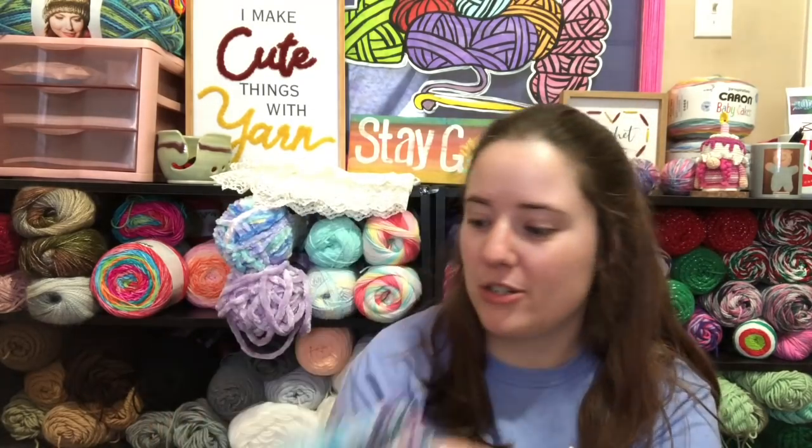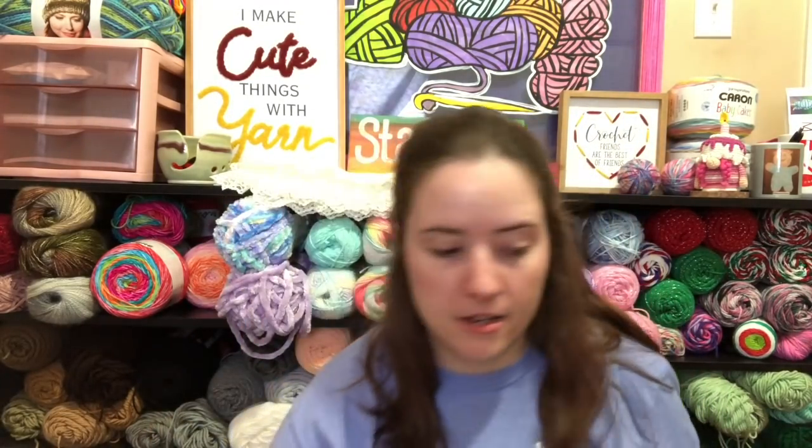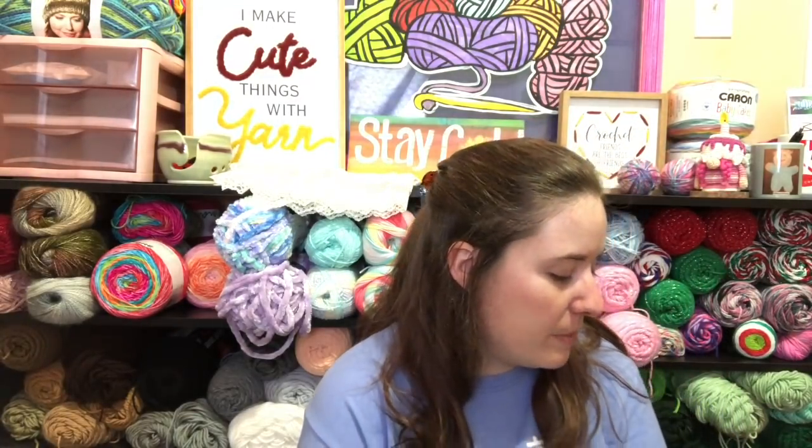Because that's what I do with my finished objects that I don't sell, I collect them up and then I donate them. And I make sure I label that it's for Rose's charity. So that's all my finished objects this week. I do have a few WIPs.